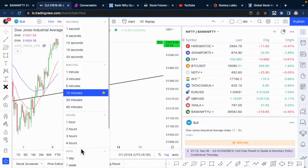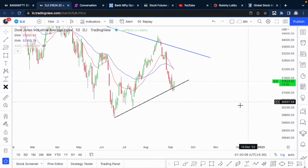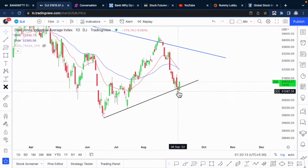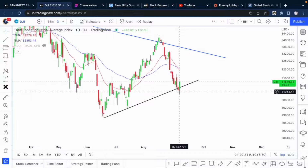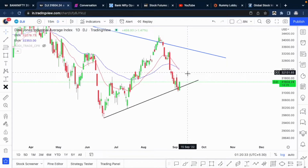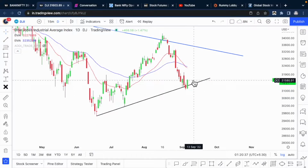and go to the daily chart, it has taken a small bounce from a good support that we had drawn, this black trend line. I had a view, if this black trend line breaks, we could dip further until 30,600 or so, but this is definitely a good recovery where a nice bullish engulfing candle has come. Maybe on the daily chart we will come closer to this level of 32,200, probably closer to the EMAs, the 20 or the 50 EMA is one possibility, but we'll never know, right? Tomorrow again we can have a red candle.